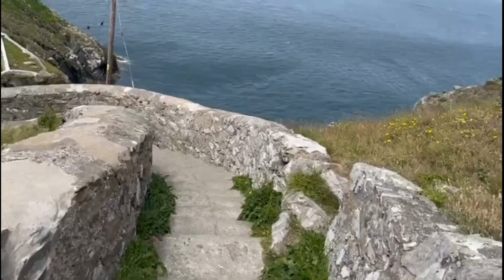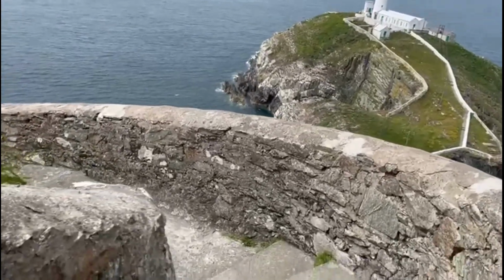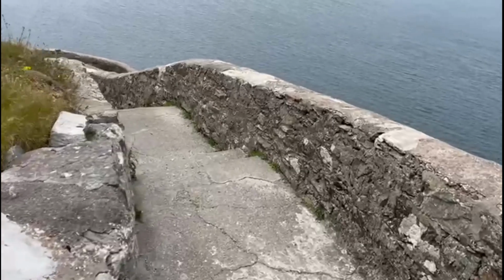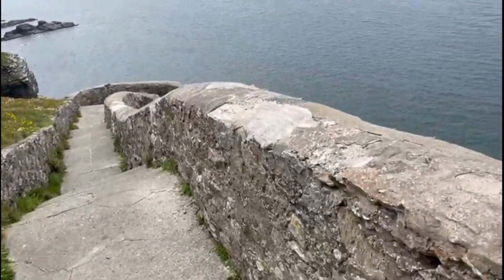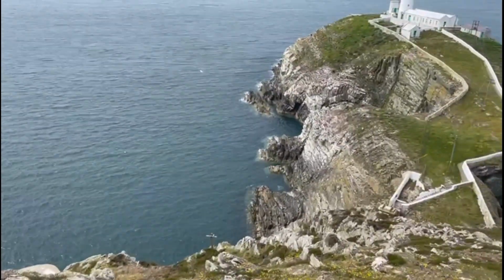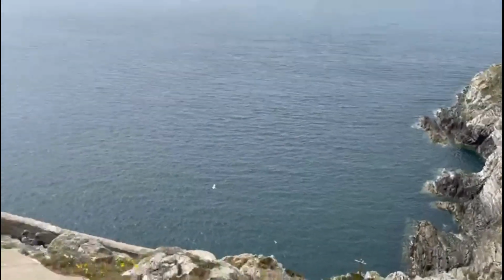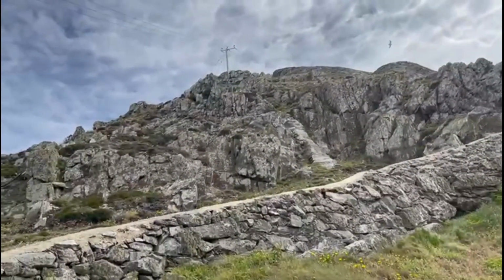There's a lot of people that were climbing these fences and getting onto the other side, onto the corner, just to get a better angle or a better shot of the lighthouse. Again, that's definitely not recommended. A lot of people have had accidents doing that as well, so don't try that either.